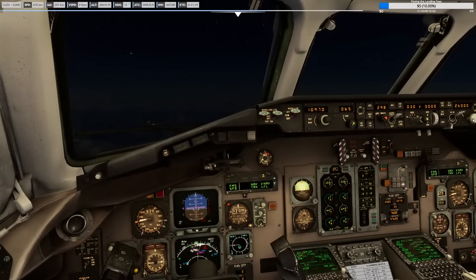Descent to flight level 120 is close. Okay, 1-0 track. We are 100 miles straight in from the airport. You know what? Let's go level change.